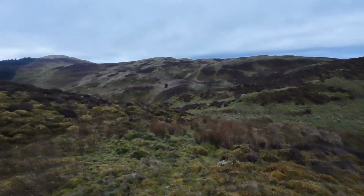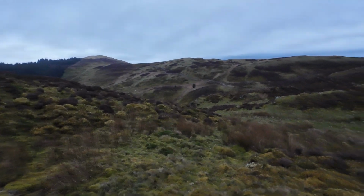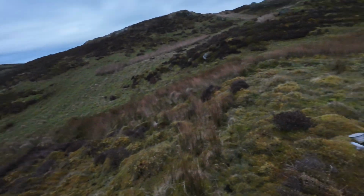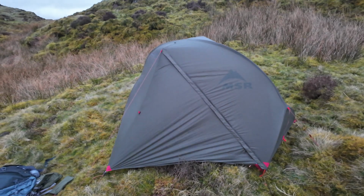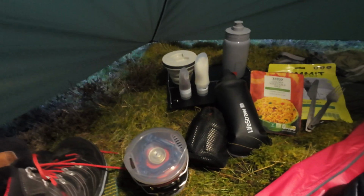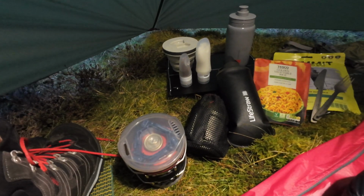There's the view for today. Again, not brilliant. There's better views, but right. So I'm going to get set up inside now. Okay, so got me set up for the night.